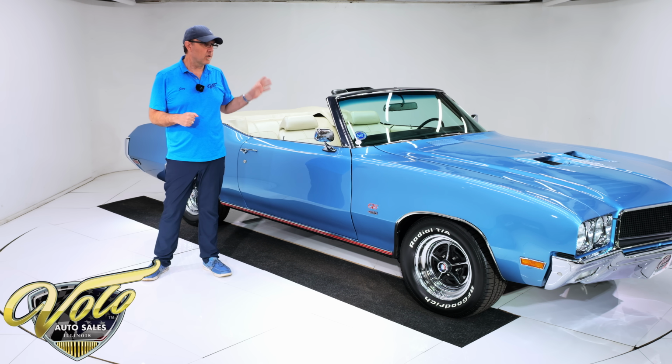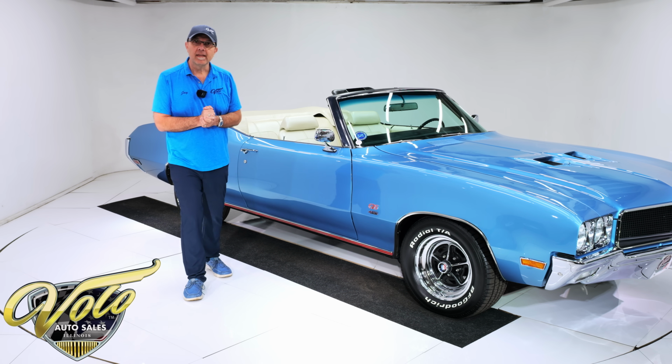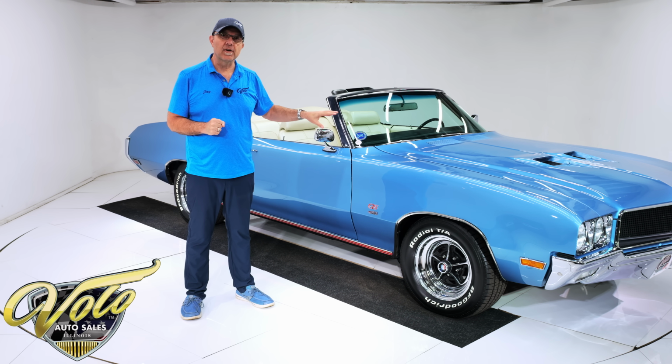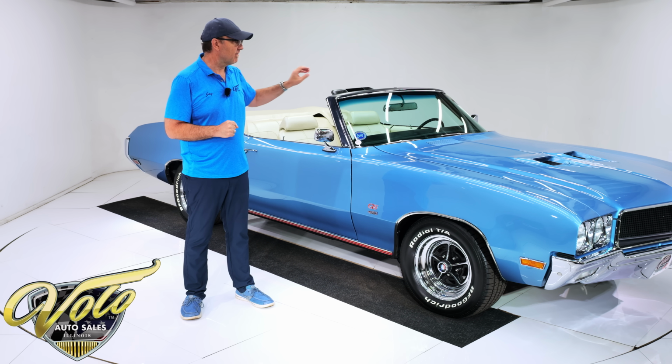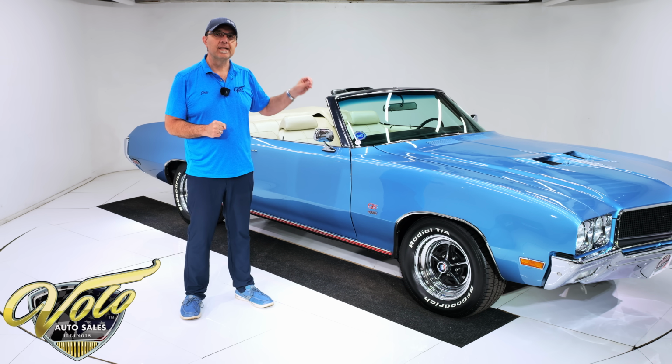The gentleman that we acquired the car from has been a longtime friend, customer, and diehard car collector. And guess what? He's owned and operated a very successful body shop for decades. This was his own car. He restored it for himself. He's owned this car 19 years. There's about 7,000 miles on it since it's been done. Looks like it was done yesterday. So here's an opportunity to buy a car that was restored by a restorer for himself.